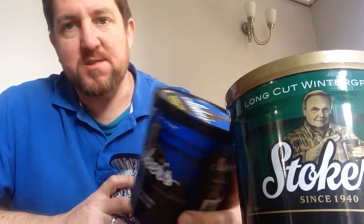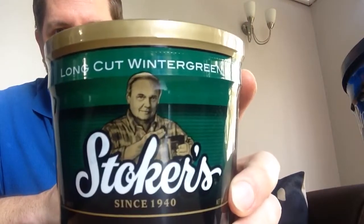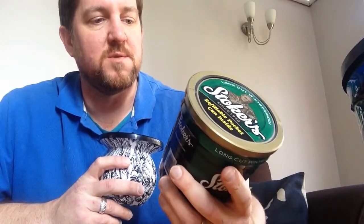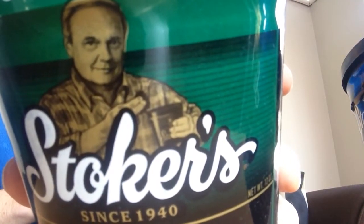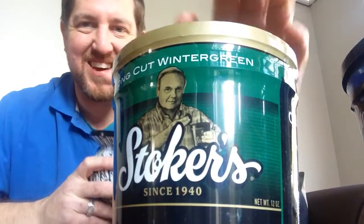So what I do, I kind of alternate. A couple of weeks or one month I might dip the mint, and then the next month I'll go on to the wintergreen. I was always a wintergreen Skull dipper for many years, but honestly I think this flavour just tops Copenhagen and Skull. And it's nice they've put Bobby Stoker on the front as well. There he is, he's having a dip as well. He's got a big old dip there. He's got a classic haircut as well, which is kind of combed over at the top. Nice to see him on there.